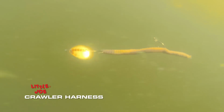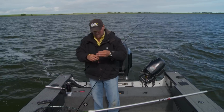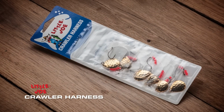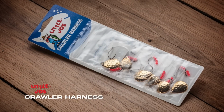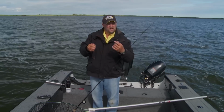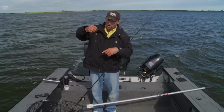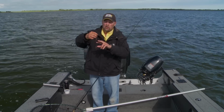And I'm going to show you what I'm using here, because this spinner system has been around forever, and it's one of the best selling of all time. This is a Little Joe crawler harness. Little Joe makes a whole variety of spinners and crawler harnesses, and a spinner being a single hook version, you can get that for a minnow, you can get it to run a crawler or a leech, or you can get a harness like this Little Joe crawler harness.